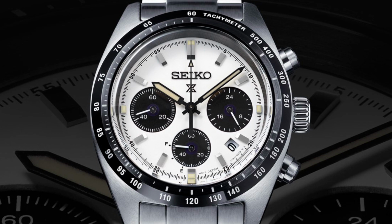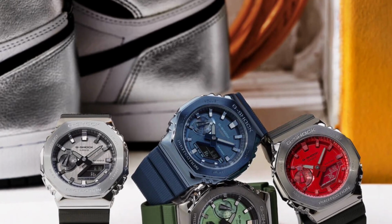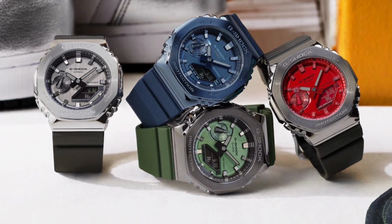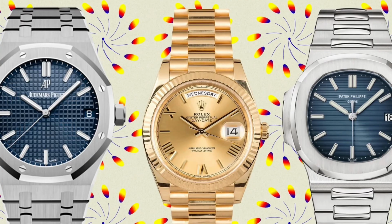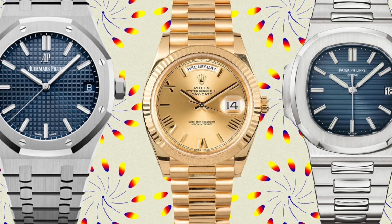It's more likely for the more affordable brands like Seiko, Tissot, Citizen and Casio to introduce new silhouettes, designs and ranges, as they must keep their catalogue fresh to cater towards a more elastic and affordable customer. Even though last year had some new designs such as the Zenith Chronomaster Sport, the cemented luxury watchmakers are less likely to be wild with their catalogue and change to new models.